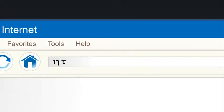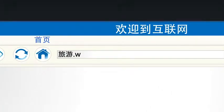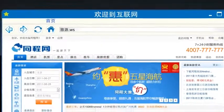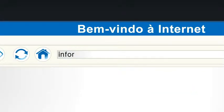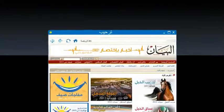Imagine if you were forced to use a foreign language in order to reach any website directly, and how difficult or even impossible that would be, especially if you were completely unfamiliar with that language's character set. It's easy to see just how much better life will be for billions of internet users to type in a domain name that uses their own native character set.